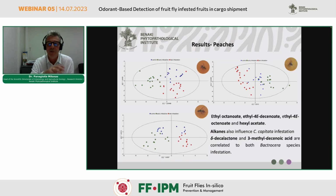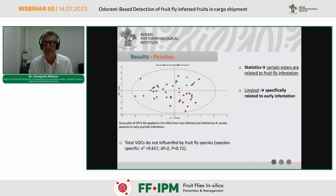And if we take all together the results for peaches, we found that there are specific compounds like ethyl octanoate and hexyl acetate that are positively related to the infestation from medfly, and other compounds that are specifically related to infestation by the Bactrocera species. Moreover, these statistics show that there are certain esters that are related to fruit fly infestation, and linalool especially is related to early infestation.